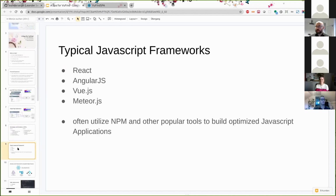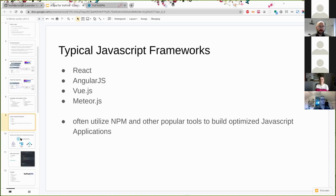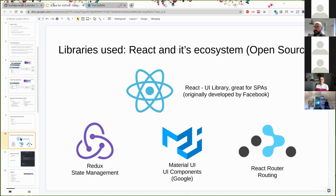So if you want to program single page applications, there's a huge selection of frameworks for it. For instance, the React framework, AngularJS, Vue.js, Meteor.js are very popular frameworks for building SPAs. They often utilize the Node package manager and other popular tools from this whole modern JavaScript ecosystem. And for my experiment, I used the React library.